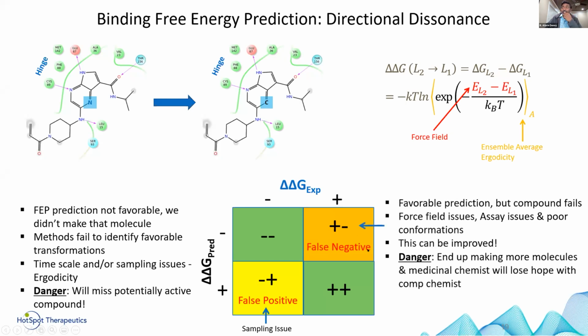In general, people focus on your delta delta G of experiment compared to delta delta G of prediction. If your method is predicting a false positive, that means, sorry, a false negative, that means your chemists are making the molecule and then it is being inactive. And these are the things that I am finding a lot. So there is a growing need for us to improve the force field.